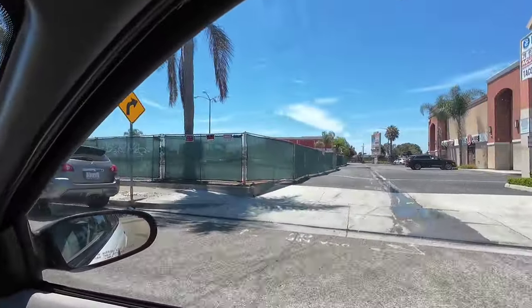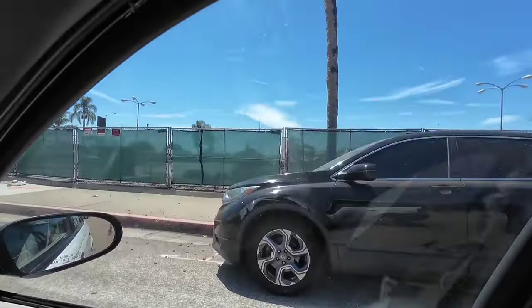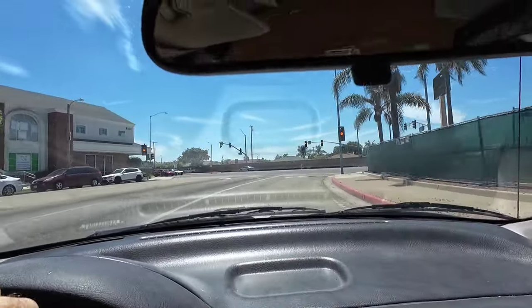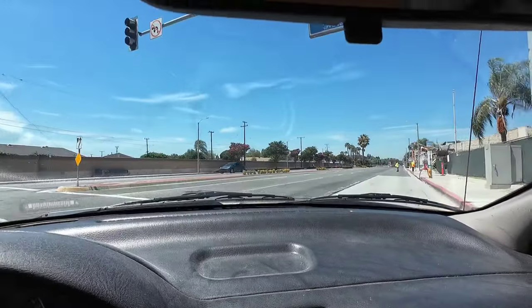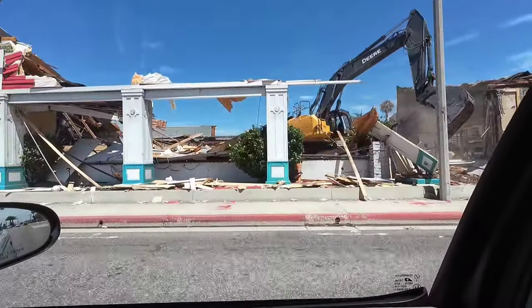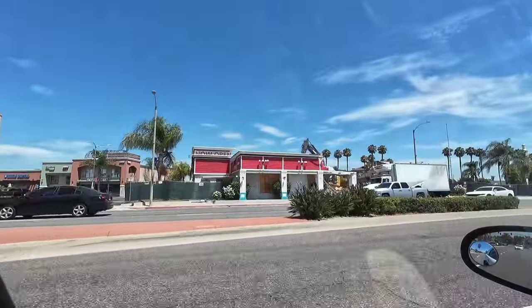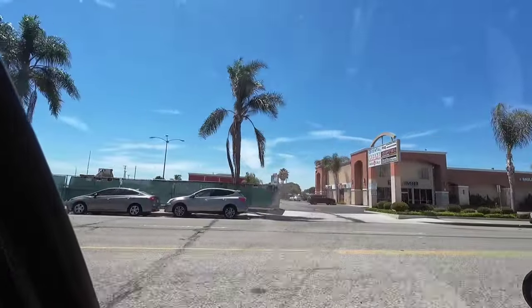And there is the Farrell's halfway knocked down. Amazing. Erased from existence. Let's go around this corner and check this out. Farrell's is getting erased right as we speak. Man, they're knocking that bad boy down. Stick around, see if we can see the whole building get knocked down.